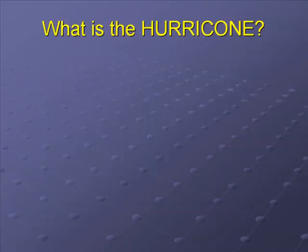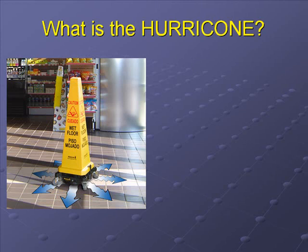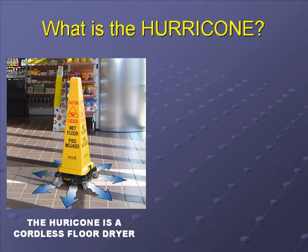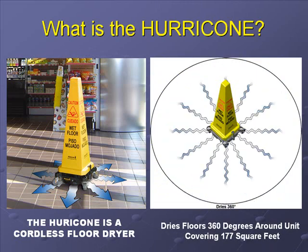What is the Hurricone? The Hurricone is not your ordinary safety cone. It is a new, innovative safety device. The Hurricone not only warns pedestrians of a potential slip hazard, it actually assists in drying your wet floor with a continuous flow of air traveling outward 360 degrees and up to 15 feet in diameter, covering 177 square feet.